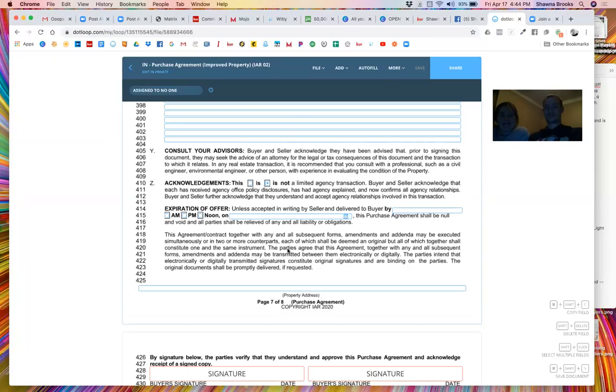Just point blank, there's going to be other offers regardless of the house that you like. There will be other offers. So in that case, we're going to be a little bit more obnoxious with our request time from the seller. And depending on the situation and what's going on, we may ask for a response within 5 hours. We may ask for a response within 2 hours.